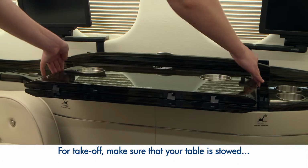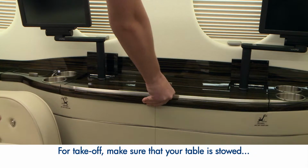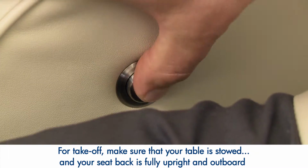For takeoff, please also make sure your table is stowed and your seat back is fully upright and outboard.